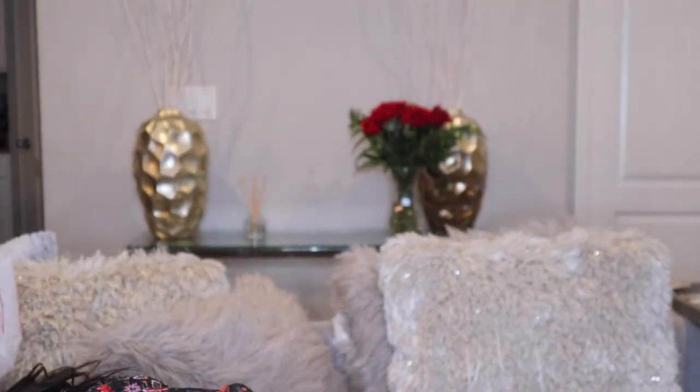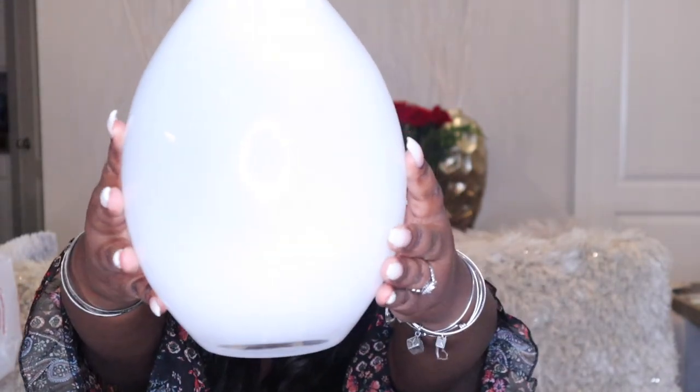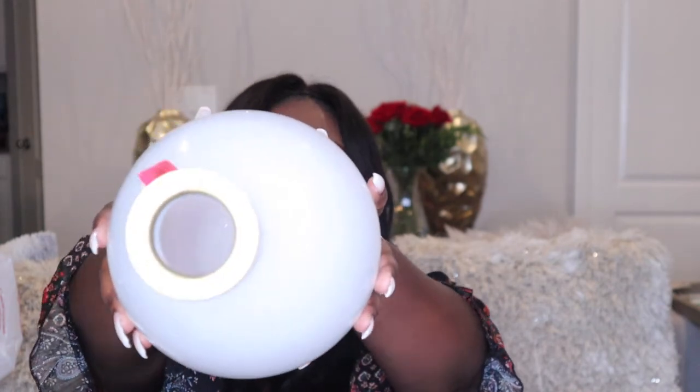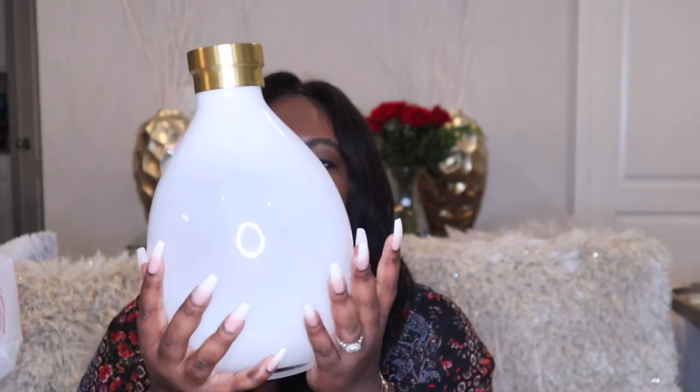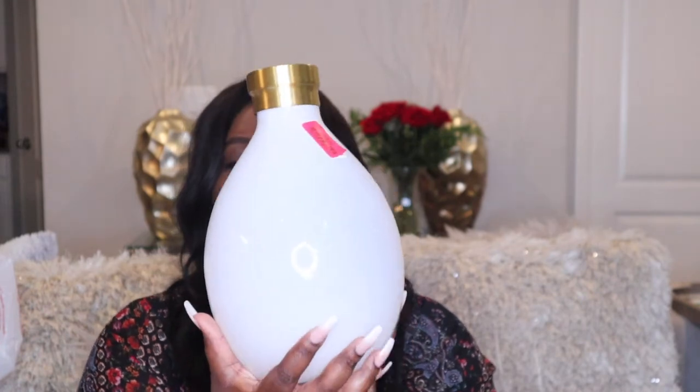All right, almost done here, guys. I literally only have like one or two more things. Okay, and next we have, again with the vases, this super gorgeous vase. I absolutely love this so much. And you can see that red tag, guys. You will not believe how much I paid for this vase. Just ask me. Go ahead, I'll wait. $3.50. I literally paid $3.50 for her.